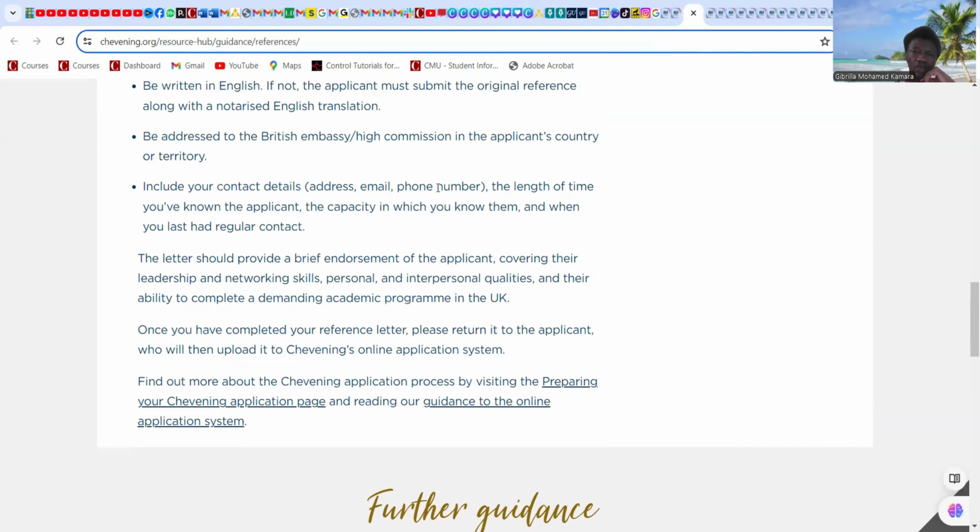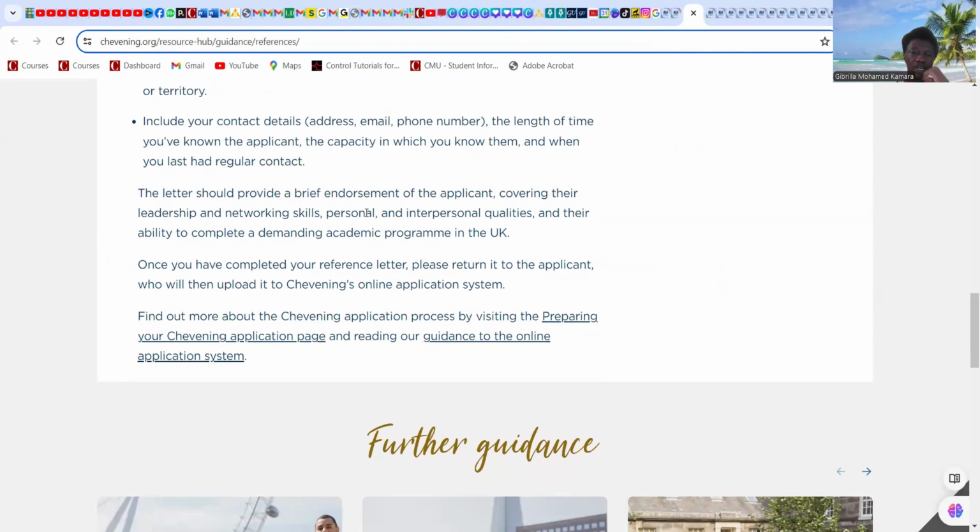Include your contact details, address, email, or phone number, the length of time you have known the applicant. So this is like the address for your recommender. Okay, they have to include their address, their email, their phone number, and the length of time they've known the applicant, the capacity in which you know the applicant, and when you last had regular contact with them. This is something you should take to your recommenders. Now, the letter should provide a brief endorsement of the applicant, covering their leadership and networking skills, personal and interpersonal qualities, and the ability to complete a demanding academic program in the UK. So these are areas your recommenders are going to talk about on your behalf.